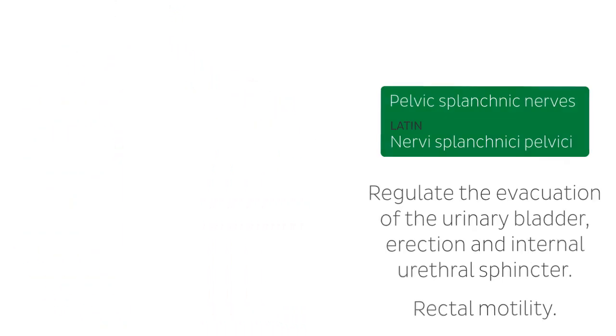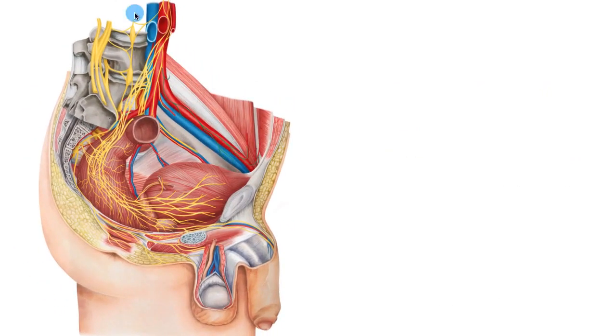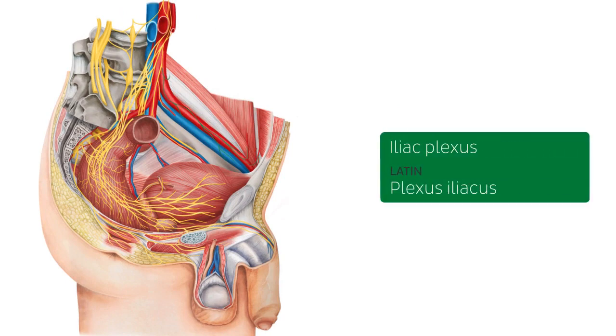Last structure we're going to be highlighting on this tutorial, notice these really thin nerves here on this image, these are known as the iliac plexus. So this is the last autonomic plexus of the male pelvis that we will be looking at. It is an autonomic nerve plexus that arises from the abdominal aortic plexus. And the nerves from the iliac plexus are found on both iliac arteries.